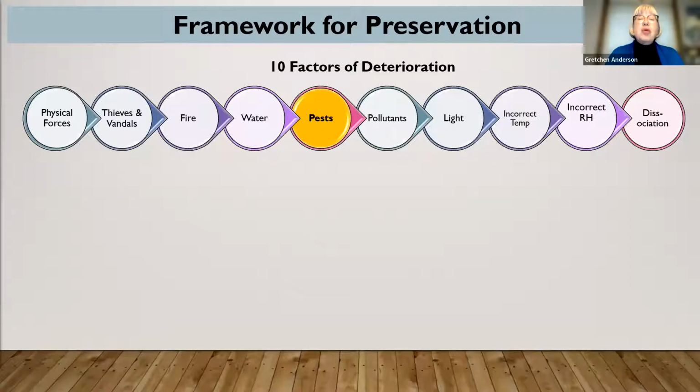Now, how do we approach these? Conservation scientists have long identified 10 agents or factors of deterioration listed here. Pests, of course, are one of them. Now, the interesting thing is that some of these agents are interrelated. So if you have water or incorrect temperature or incorrect relative humidity, especially if the temperature is high and the incorrect relative humidity is high, you're going to have more problems with pests. So they are interrelated, but we are going to look most specifically at pests.